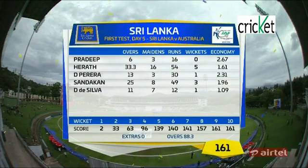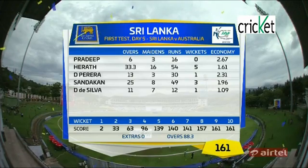Excellent bowling from all those Sri Lankan bowlers. Herath 5 for 54 led the way. Young Sandakan, 3 wickets for him to go with his 4 in the first innings. Very, very compelling and good performance.